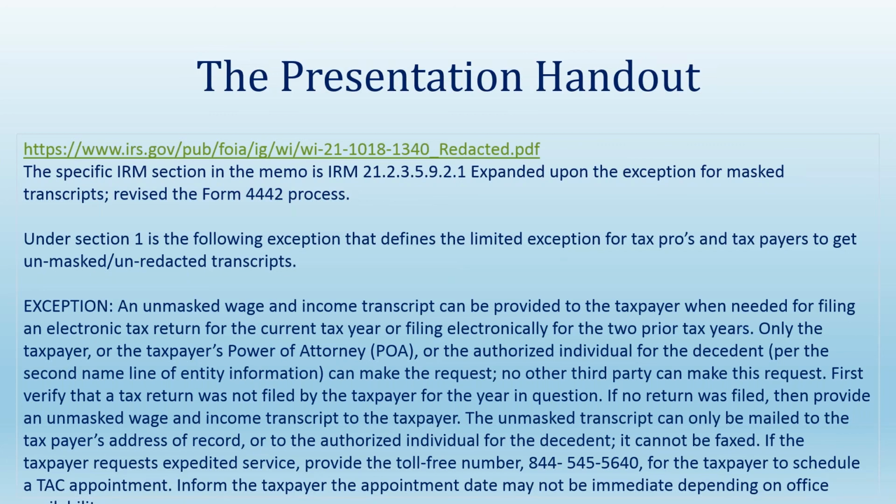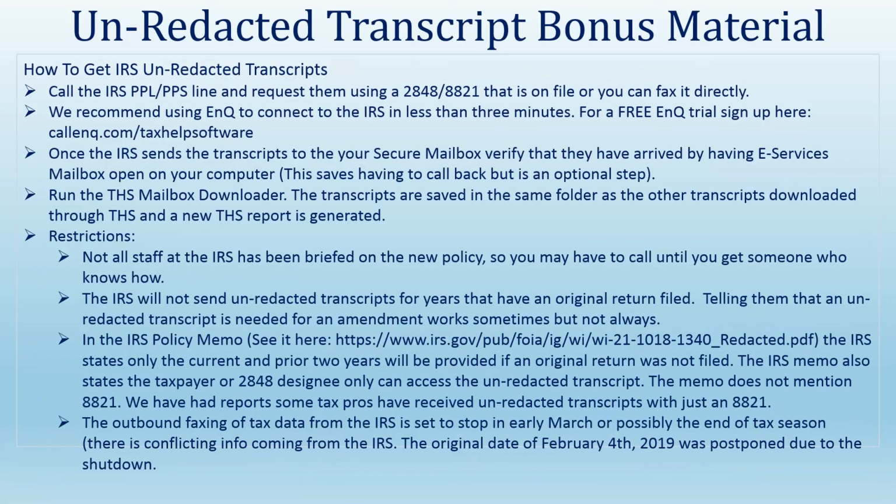So, next step, the unredacted transcript bonus material. How to get the IRS unredacted transcript. So there's been a lot of confusion about this. So what you have to do is call the IRS PPL PPS line, whatever you refer to it as, they're the same thing, and request them using a 2848 or an 8821 that is on file, or you can fax it directly. It's actually in the IRS's directions that you can fax the 2848 on the spot. Okay, 8821 isn't listed, but people are currently getting them, so we listed it here.